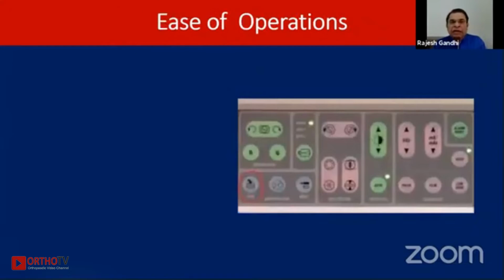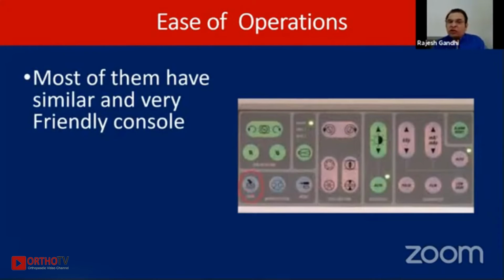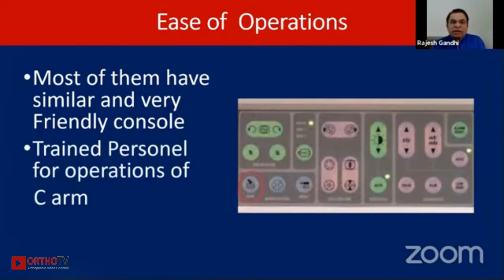Now, ease of operations is extremely important. We have already discussed that, and everyone has to understand and know what the gadgets are. Gadgets contain many icons, marks and symbols. Everyone has to know. The person who is handling it, in the majority of small setups, in a nursing home setup, is a ward boy or a technician who is being taught. There are no X-ray technicians in smaller nursing homes. So what is important is that they have a very friendly console. There is no doubt about that. And trained personnel for the operation of the C-arm are required. My sincere advice is, as Dr. Tanna told, train yourself.